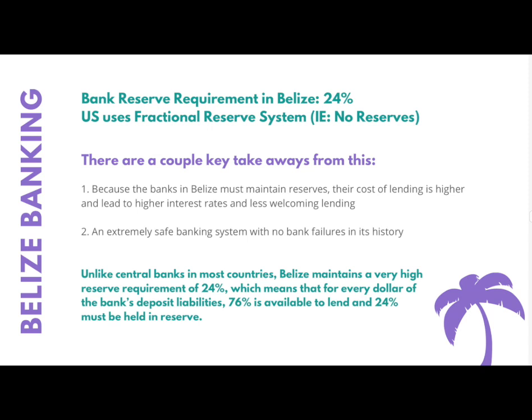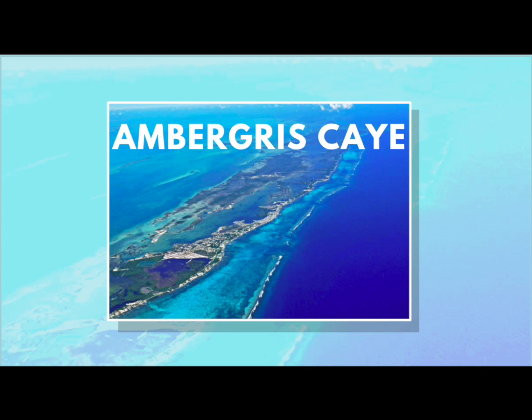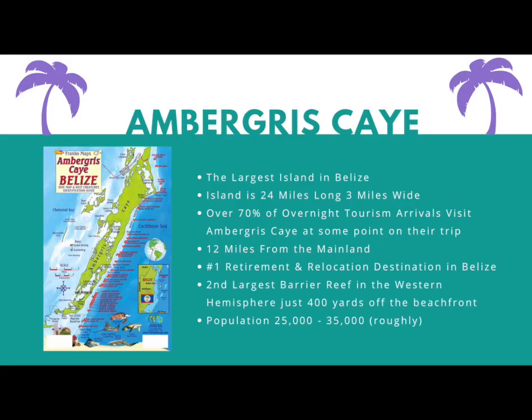Next, I want to touch on the island of Ambergris Caye, and the reason that I focus on Ambergris Caye is that it is the #1 destination for retirees, for expats. It's the #1 destination for tourism in Belize, receiving over 70% of the overnight tourism arrivals. It's the largest island in Belize. It's 24 miles long and 3 miles wide at its widest, 12 miles from the mainland. The population varies from 25,000 to 35,000, depending on which season we're in.